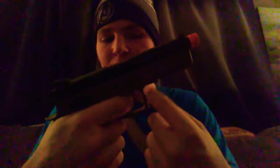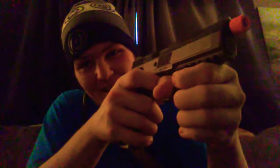But the recoil is kind of insane. But the good part about that is if you want to treat this like a Raffica, you can, because of its enlarged trigger guard. To get your thumb in there, it's kind of a challenge, but you can do it. If you want to put a foregrip on there and treat this like a Raffica, you totally can.